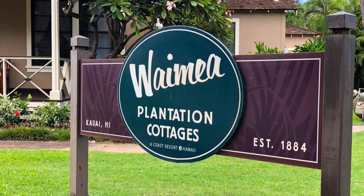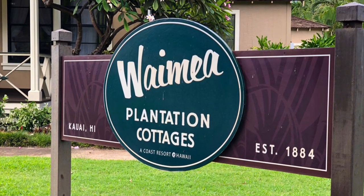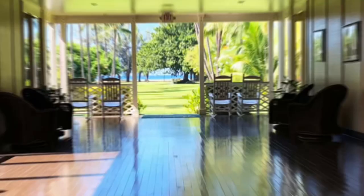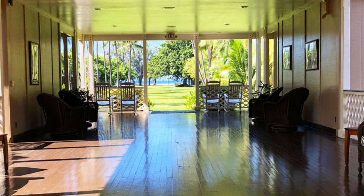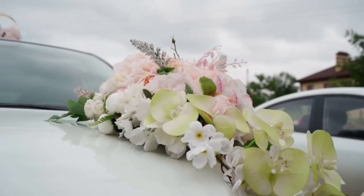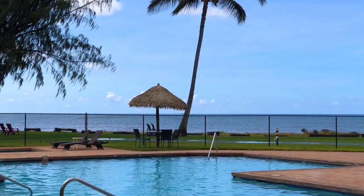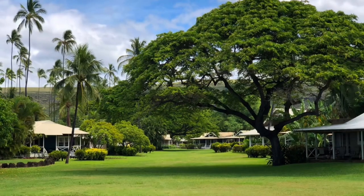Luckily, the Waimea Plantation Cottages gives you the feeling of ohana here, and you will definitely experience the aloha spirit. They have a few activities on site, such as sand volleyball, buckyball, and shuffleboard. Many weddings take place on the grounds here. It may be worthwhile springing for an ocean view on this property, but garden views are pretty safe.